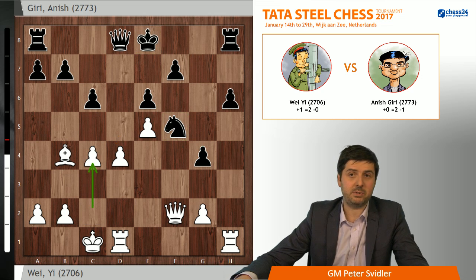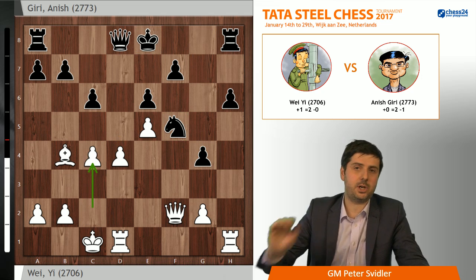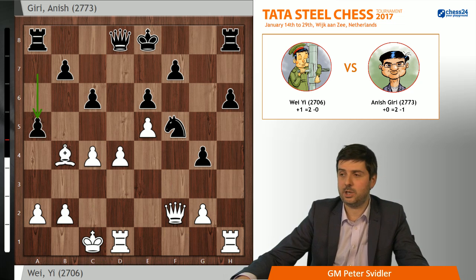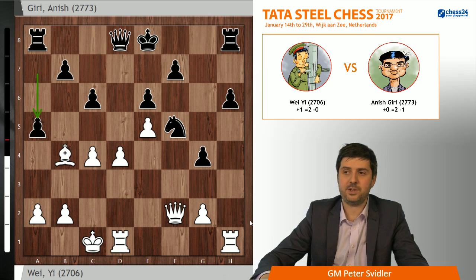Wei very understandably played c4, and in this position Anish made a move which is very natural, but which probably isn't the best, because there was an option here to play a5, which I'm sure he considered, but he felt that he's not really gaining very much in case of bishop a3.